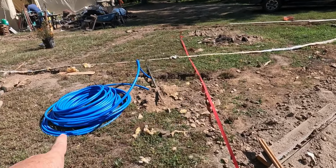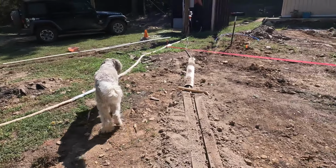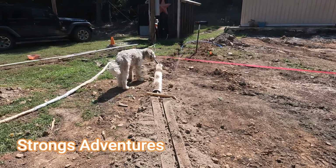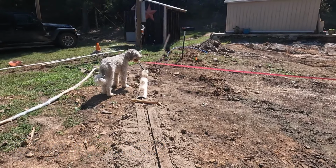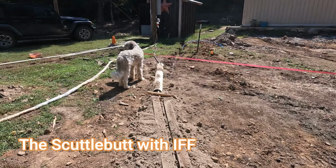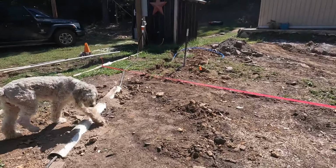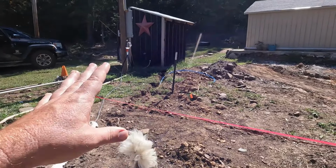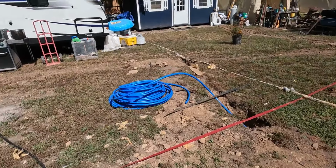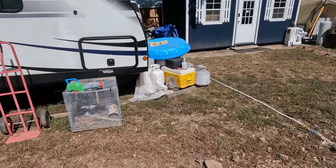And then the water line. We dug all the trench for the water line, and a big thanks to Billy and Rhonda. They actually shared it out. We do post every so often on our side channel, the Scuttlebutt with IFF, and we show behind the scenes some of the things we've been doing. This was one of those things, digging this out and getting this water line put in. This is going to be water line for the RV temporarily, but it's going to be a permanent water line coming over for the animals.